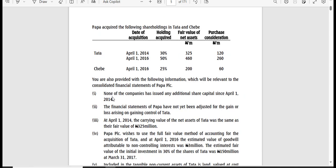You are also provided with the following information, which will be relevant to the consolidated financial statement of Papa PLC. None of the companies has issued any additional share capital since April 1, 2014. The financial statement of Papa have not yet been adjusted for the gain or loss arising on gaining control of Tata. On April 1, 2014, the carrying value of net assets of Tata was the same as their fair value of 325 million. Papa PLC wishes to use the full fair value method of accounting for the acquisition of Tata, and at April 2016, the estimated value of goodwill attributable to NCI was 3 million. The estimated fair value of the initial investment in 30% of the shares of Tata was 150 million at March 31st, 2017.